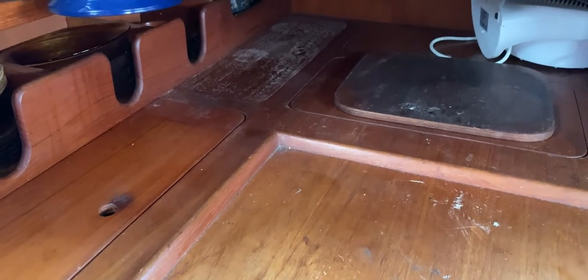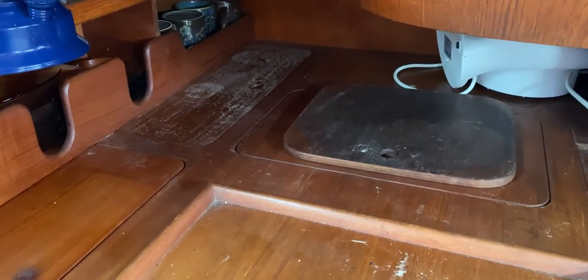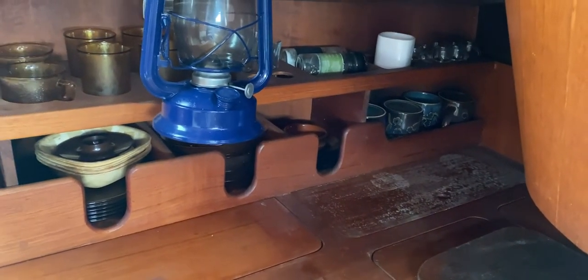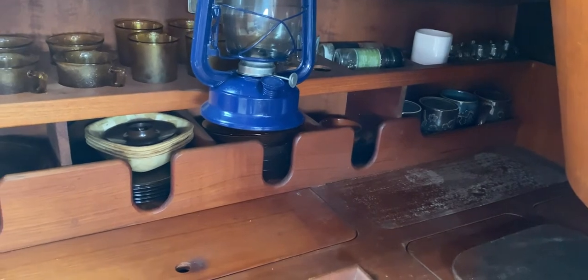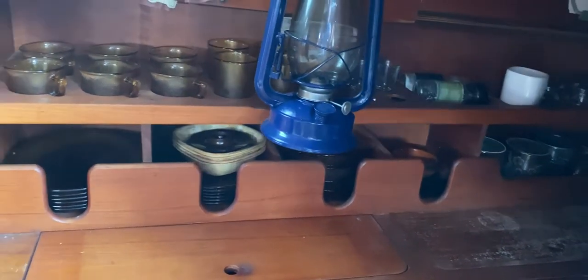Now if we dive around the corner, so we're on the starboard side of the cockpit here, you can see inset into the work surface there, we've got lots of hatches, and there's actually quite a lot of stowage beneath there, so lots of room for food, cans, sauces, etc. And on the outboard side here, we've got plenty of space for cups, plates, etc. So on this boat there actually is quite a lot of stowage room for the size of boat.